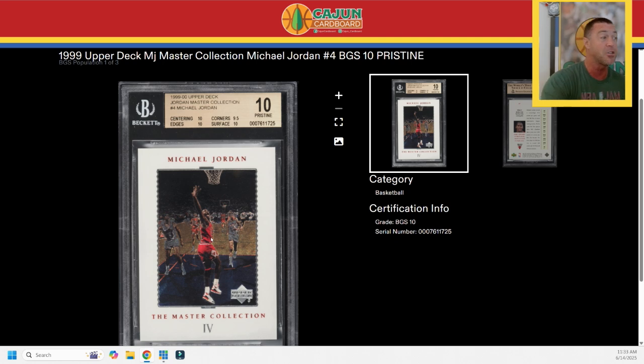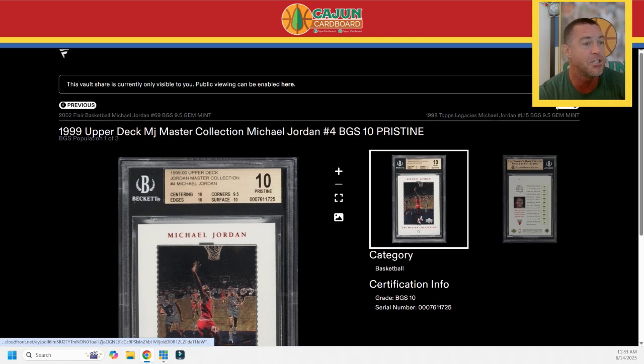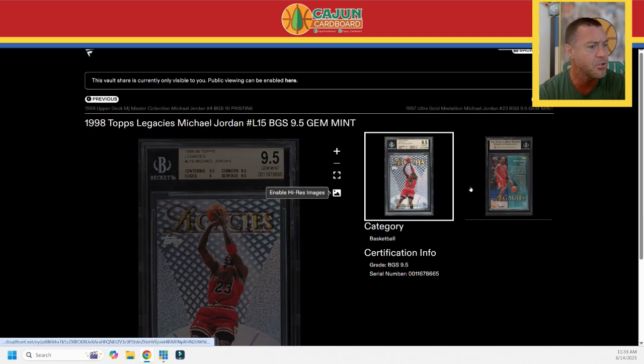I think this Master Collection looks like the Contemporary Collection from 2003. But this is a card from the 90s. And so this is Jordan and the Bulls, and it's the Master Collection. This is card number 4, and it's a BGS 10. Let me shrink this. Okay.